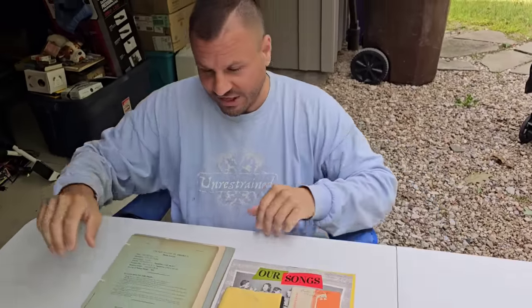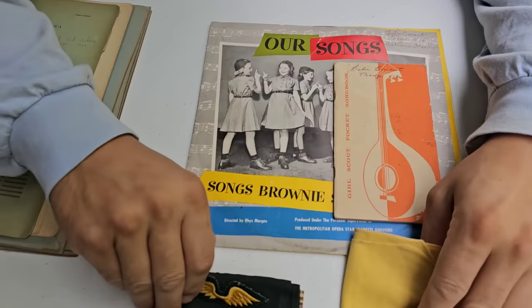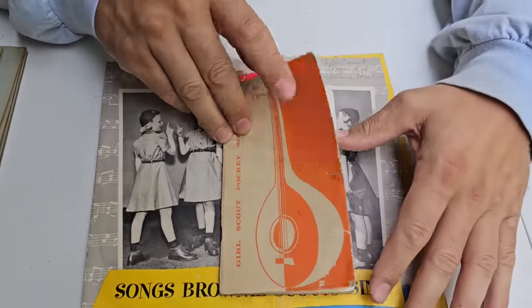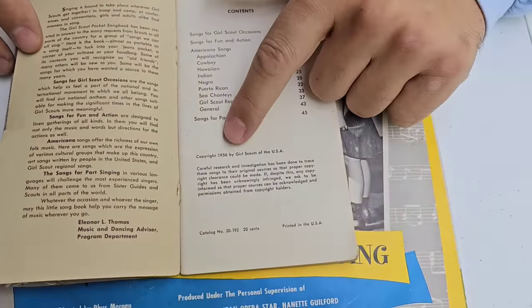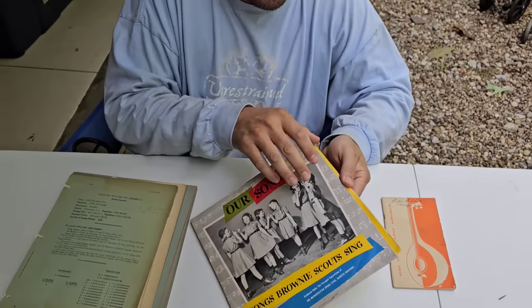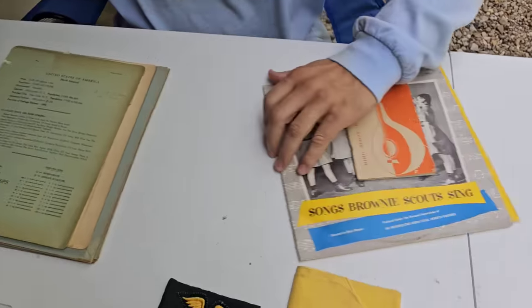After fine tooth sort, there's a few things I want to show you, and some of them date all the way back to the Civil War. Check this out here, okay? This is old Girl Scouts right here. Very, very cool. There is a Girl Scout pocket songbook right there. This is from 1956, right there. These are actual records. Girl Scouts singing records for the songs for Girl Scouts. Super cool. Look at this.